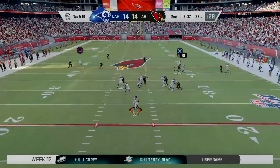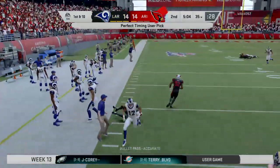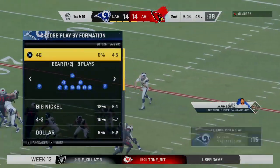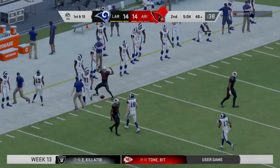A shotgun snap for Goff. Into heavy traffic, and it's intercepted. Picked up by Byron Murphy, the rookie from Washington. And his guys are going to take over at their own 48-yard line.